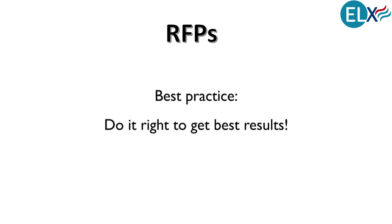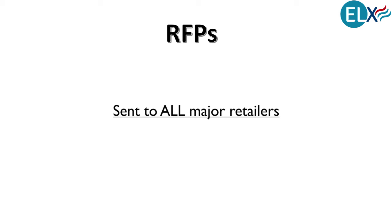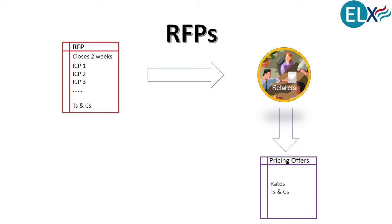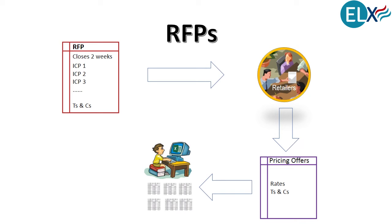Best practice for consumers in this market segment is to approach the market by issuing a request for proposal, RFP, for supply to all retailers serving the segment. The RFP includes details of all the ICPs you want supplied and the terms and conditions of the RFP. Retailers analyse your data and respond with pricing offers. You can end up with many pricing offers, often more than one from some retailers, which you need to analyse carefully. This can be a demanding and complex task when you do it manually and may require extensive use of large spreadsheets. Finally, you choose your pricing offer and retailers and make the switch to either new pricing plans with the same retailers or to new retailers.